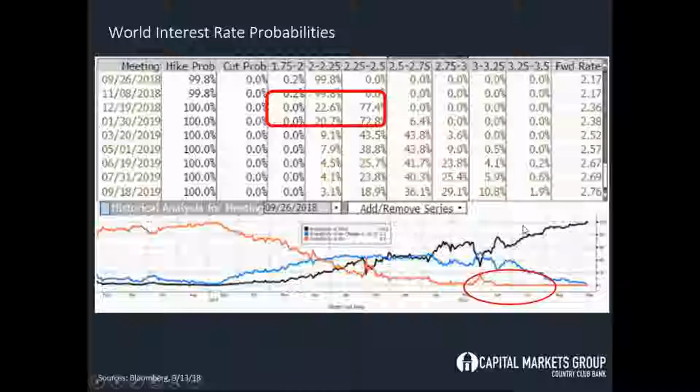The WIRP page, or World Interest Rate Probabilities, allows us to analyze the probabilities of an interest rate hike and to quantify to what extent the hike has been, quote, priced in. As we know, we are now in the 1.75 to 2% range, and you can see by this graph there's a 99.8% chance that the Fed will raise to 2 to 2.25 at their September meeting, and a 77.4% chance there will be another hike in December.